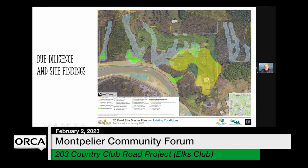The existing building is here. You can see just under the yellow, just to orient you. And then the country club itself, or the golf course, extends out in this area. As many of you are familiar with this property, it's set in a bit of a bowl. So we've got fairly steep slopes, both on the north and the south side. But the golf course took advantage of this terrace here, this flat area. So we've got some nice flat land where the country club was.